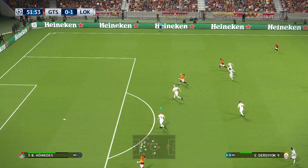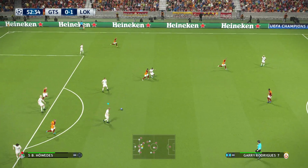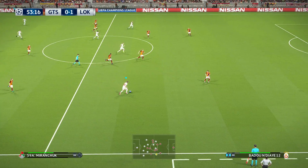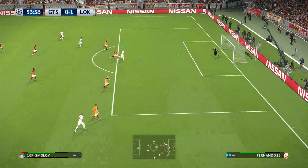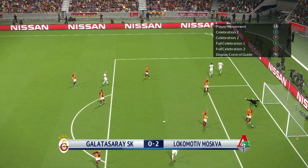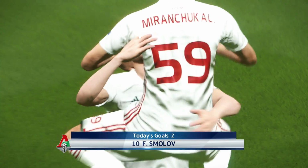Tries a through ball. Hervedes plays it forward. Brings it forward. He's still going. Where to next? Looks to threat. Goes for goal! What about it? And with that goal comes comfort.